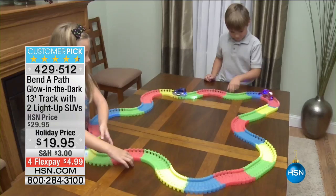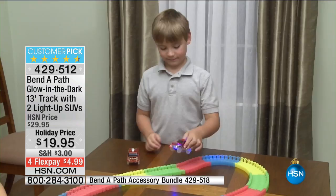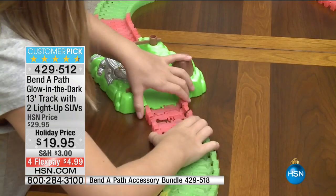What's neat about this is you've got a larger track, larger toys. They're easier for small hands to hold. And they're so simple. It's a press of a button and the thing is off to the races.